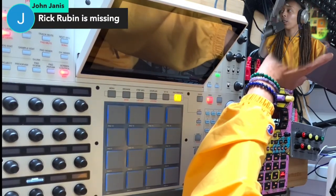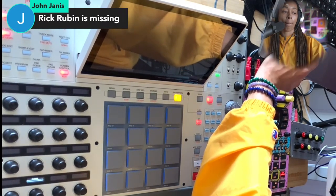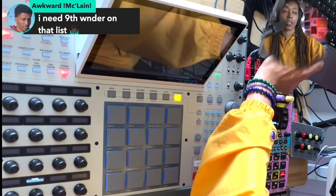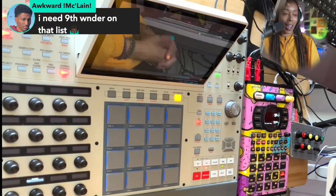Rick Rubin is definitely missing on this list, for sure. The SP-1200 and the SP-303, that's a good combination. Yes, Knife Wonder needs to be on that list as well. We need to put some respect on his name.